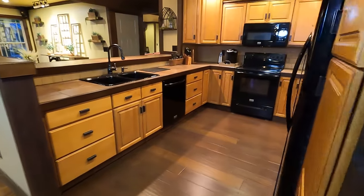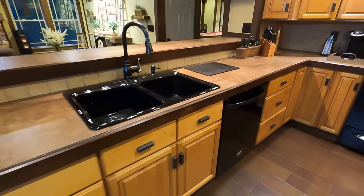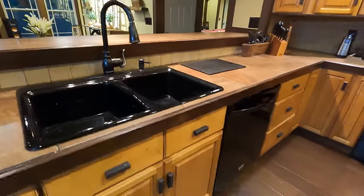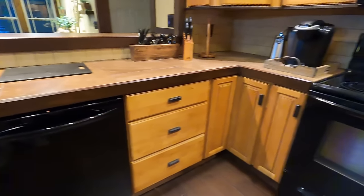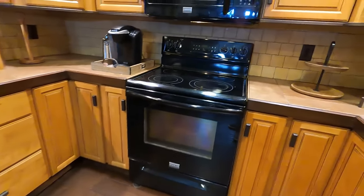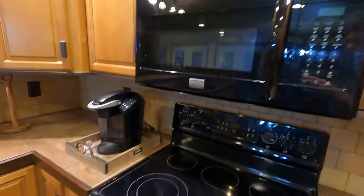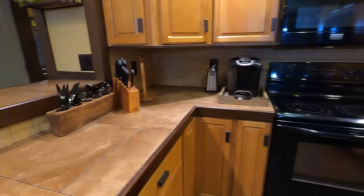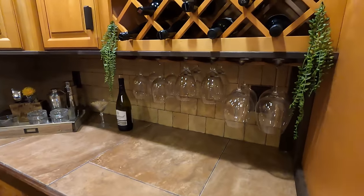And all residential appliances on this one. We've got Frigidaire Gallery residential appliances. We've got a nice double kitchen sink, a Frigidaire Gallery dishwasher, a 5-burner smooth top oven and range, and over the range, a Frigidaire Gallery microwave. We've got a Keurig coffee maker, can opener, knife set, some silverware, some pots and pans, wine glasses.